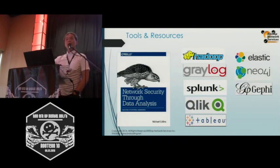Then, there's this whole other side of big data that has to deal with graph databases. So it's another type of activity where we can use Neo4j or GraphAI. If you're familiar with the Panama Papers, they used Neo4j there.